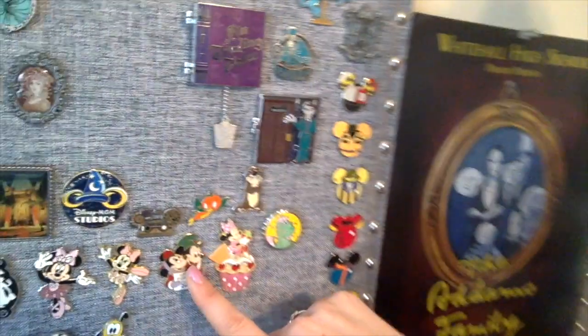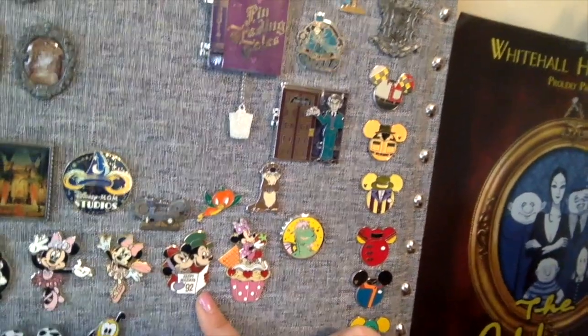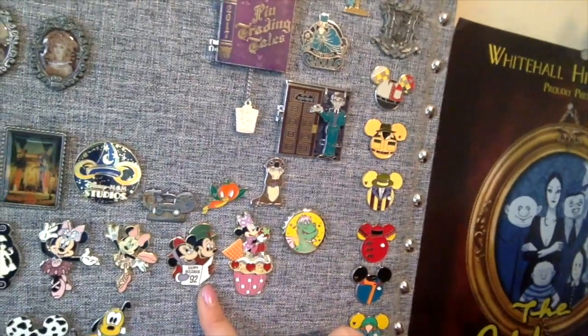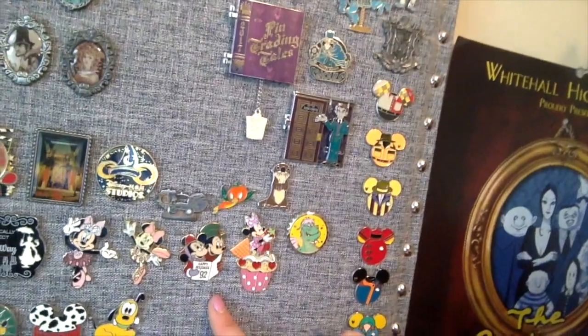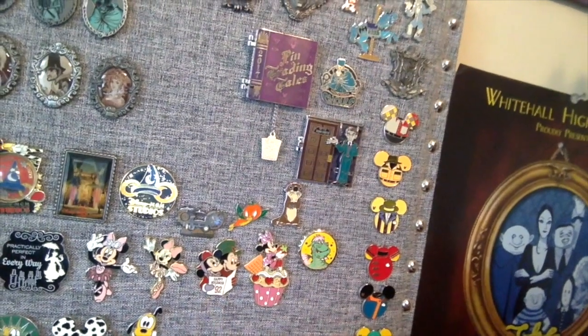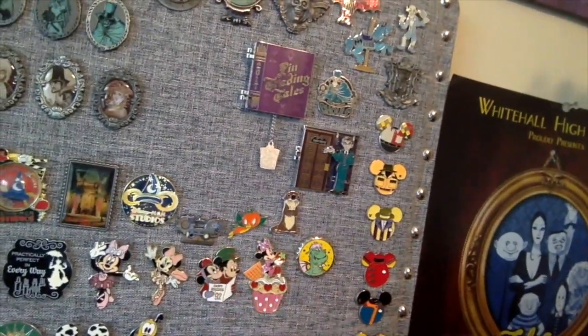So my oldest pin is actually, if I can find it, okay, so my oldest pin is actually way before they even started pin trading, so it doesn't have a pin trading logo or anything like that on it. It is actually a Christmas pin from 1992, and it says right on it, it's a Minnie and Mickey pin, Happy Holidays 1992. My mom loved Christmas, Disney Christmas stuff, so we always went to the Christmas store that was at Downtown Disney, and so I'm sure she's actually the one that picked this up at some point, but now I have it here in my collection.